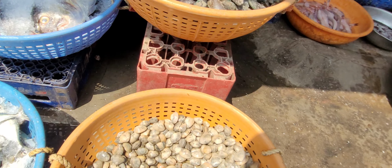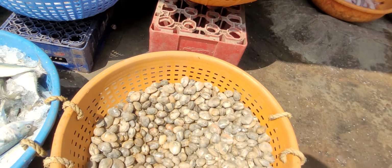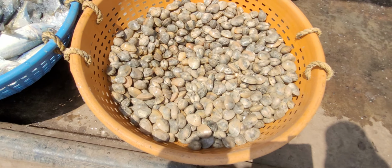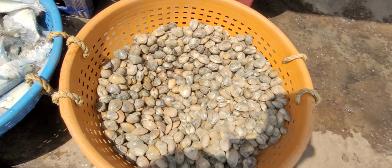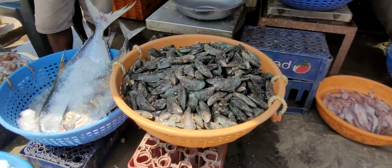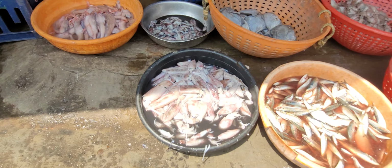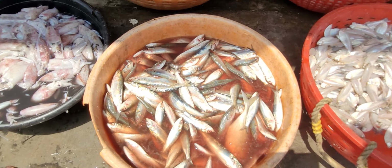From where? Karwar. Karwar? Oh. Sales from Karwar. 150. 150 what? Kilo? Wow. Not bad. But bombil, squid, sardines. Sardines are the right size.